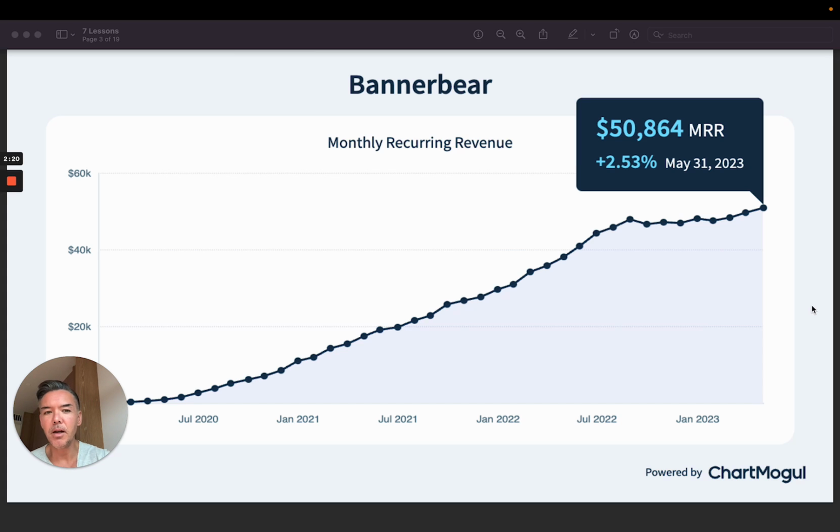This graph is really only showing the point from where things started to move, where I started to generate some MRR, and you can see things grew from that point. It's been roughly a solid 3.5 year journey now to 50K MRR.